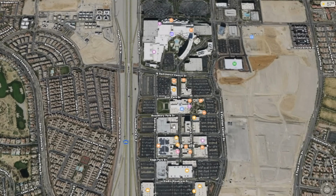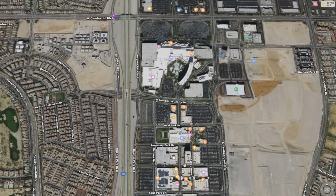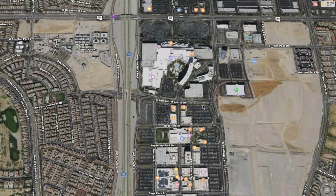And as you can see, we have all the food, ethnic groups, all down here. Nice, beautiful restaurants, outdoor shopping. Now, if you just drive a little bit more, we have the casino right here, which is Red Rock Casino. Also, we have the practice facility right here for the Golden Knights. Right across the street is where they are building their baseball stadium.